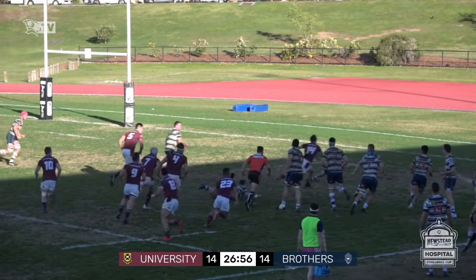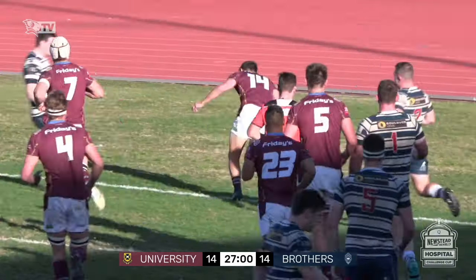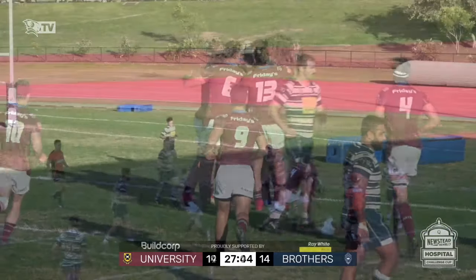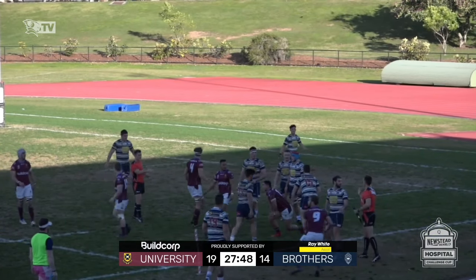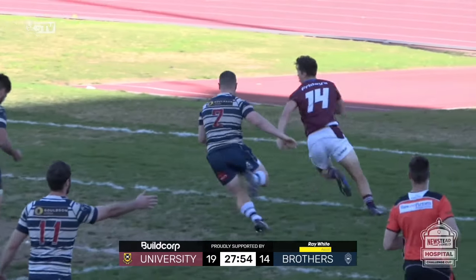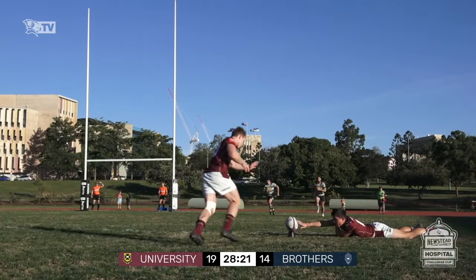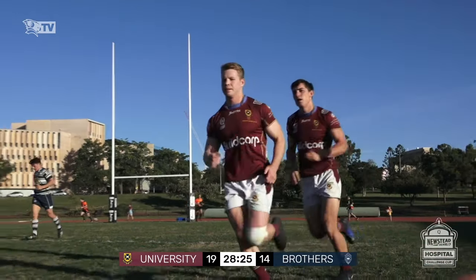Oop. Hold the phone. So the touch, he puts his hand to Uni here. Jos Van Eeden straight to Jock. And then Jock slices through and gets an unopposed five-pointer. And the kick from Dalgleish. It's good. Puts them back in the lead.